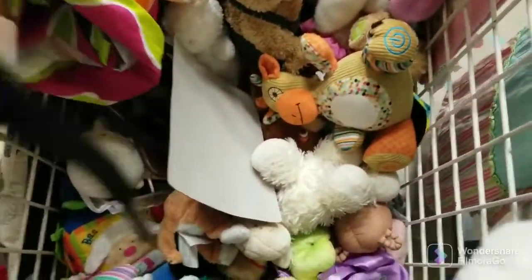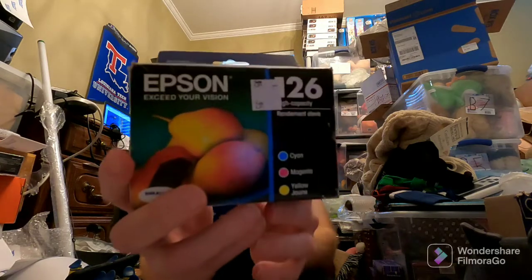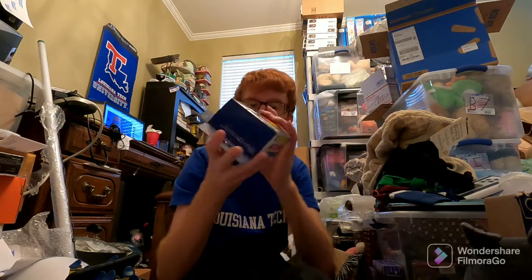But there's some more plush there, and then they have another bin of plush right here. But that one's pretty looked over as well. Usually that one's full, but this time it wasn't very full at all. So at thrift store number 1, y'all saw me pick up 2 items. I picked up 3. This Epson ink is worth around $23, I think.